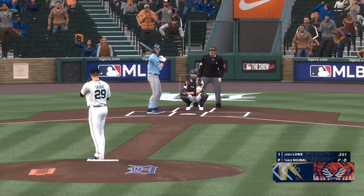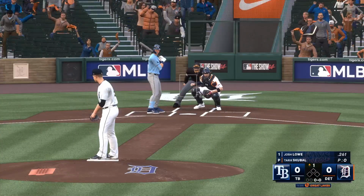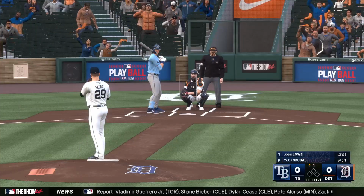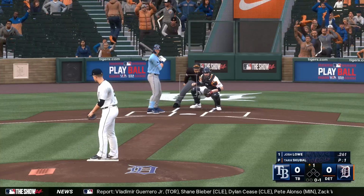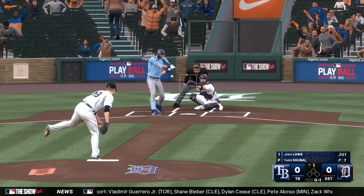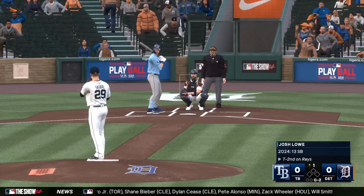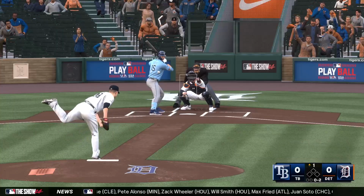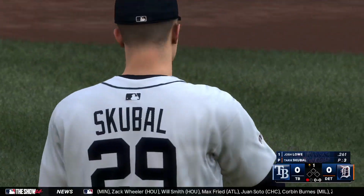All right, ready to go here. Now the left fielder, Josh Lowe. And there's a foul ball. Kicks and fires. Fouls one off out of play, back to our left. Hacks and misses, it's a strikeout.